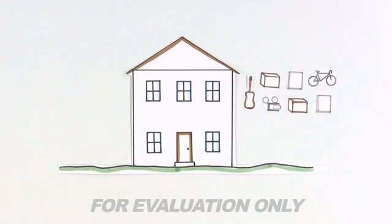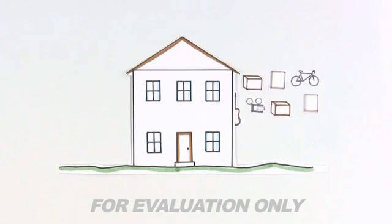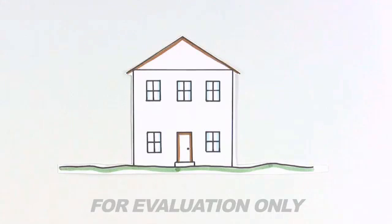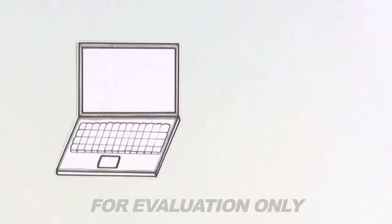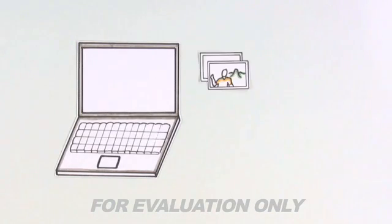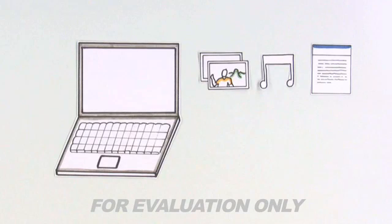One of the great things about living in a house is that you have room for all of your stuff. In fact, many houses have basements that become the perfect place for storing things you want to use later. And the bigger the basement, the more you can store. The same thing is true for computers. Instead of boxes and bicycles, we need a place to store things like photos, music, documents, and software.